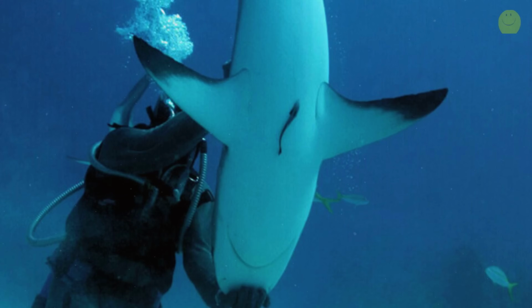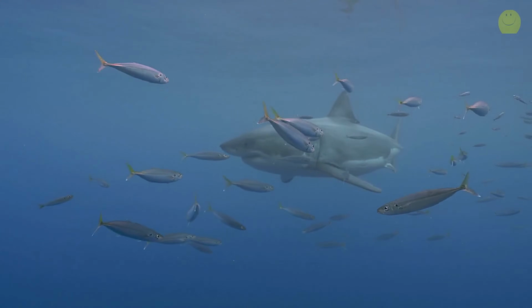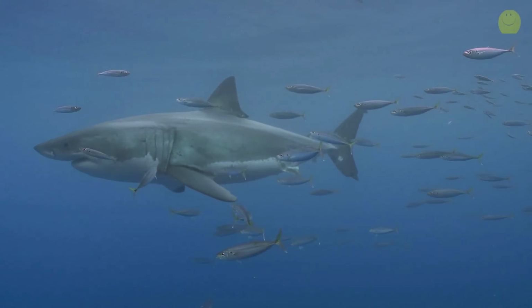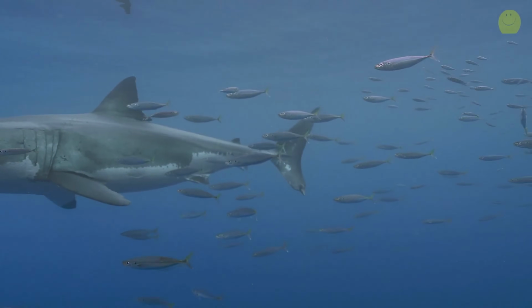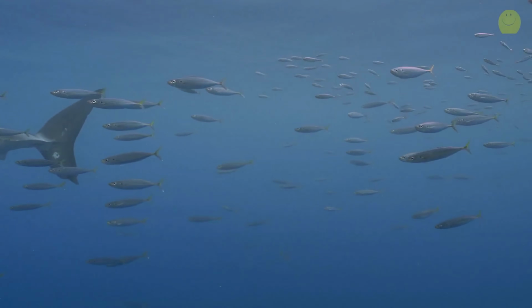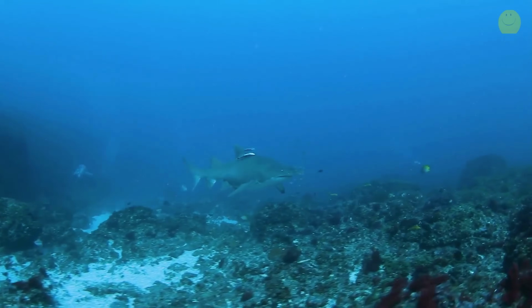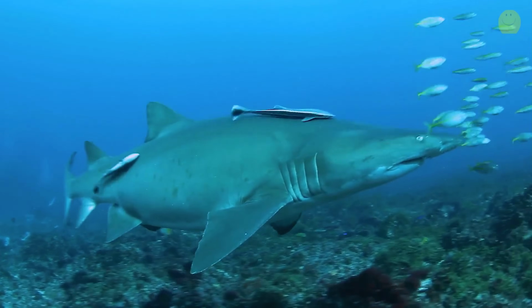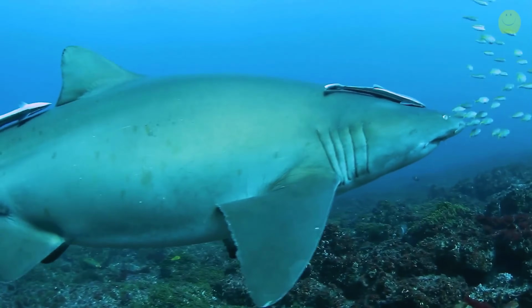Some species of sharks can enter a state called tonic immobility when inverted or upside down on their belly. This isn't true paralysis, but a reflex that causes their muscles to relax and become very still. While the exact purpose remains under investigation, it's believed to be a defense mechanism, allowing the shark to appear dead and potentially avoid a predator.